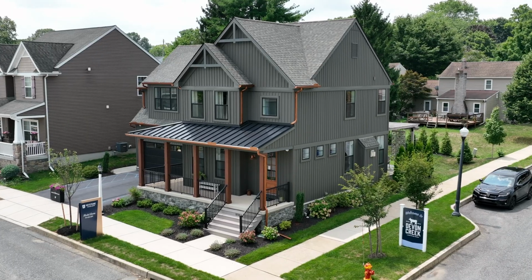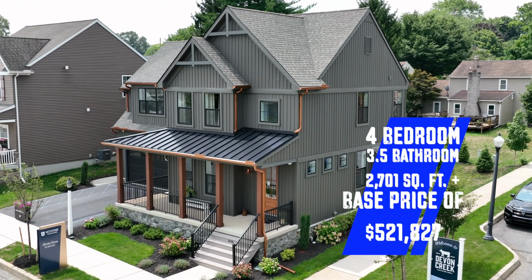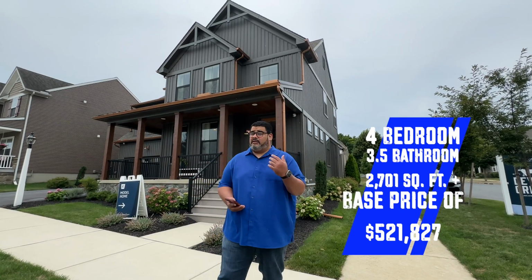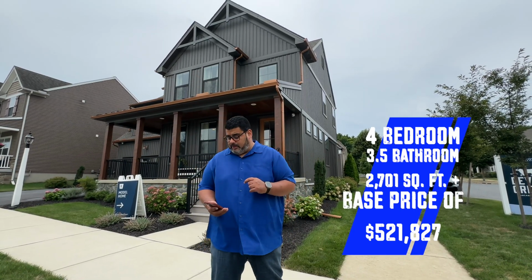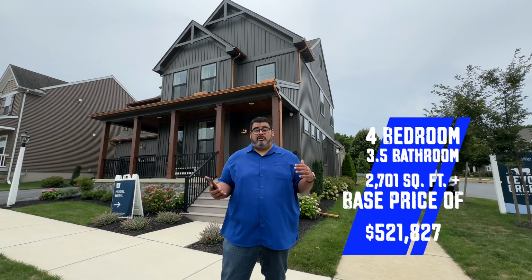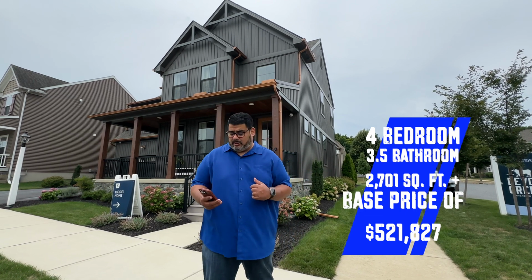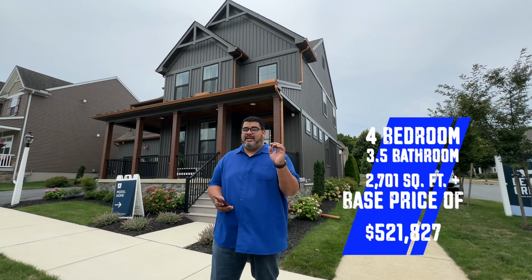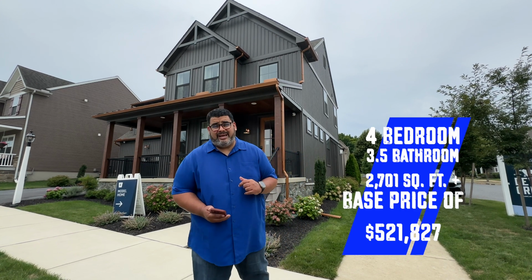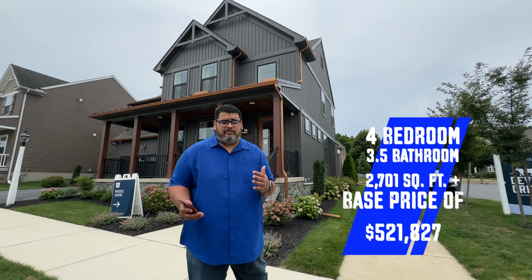Now, just to get to it, this home is a 4-bedroom, 2.5 bath, right? Actually, the way you see the model is a 3.5 bath, but you can go 2.5 to 4.5 depending on what you get when you talk with the builder, right? And then this is 2701 square feet plus, meaning you can spread out that basement space or change some things up to get more square footage in that house. But at base it's 2701. So the base price for this home starts at $521,827. That is the base price for this home. Of course, that can move up depending on your upgrades and such.